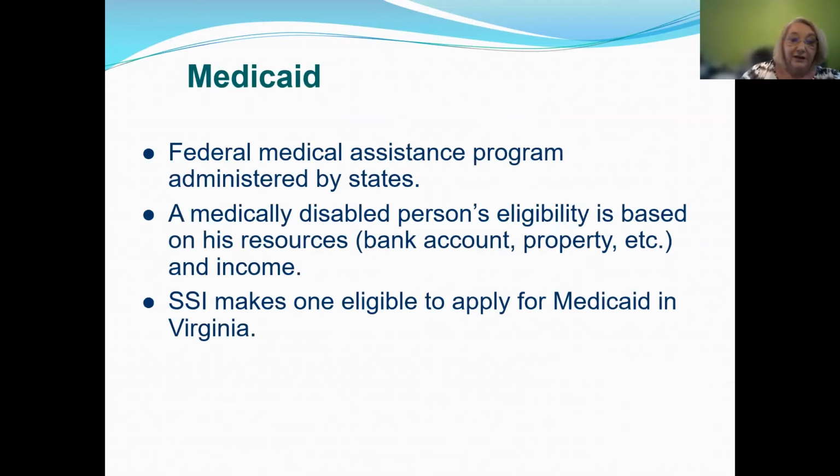We've talked a little bit about Medicaid, but, and I've already said this, you have to apply in Virginia. Every state is not that way. Next slide, please.